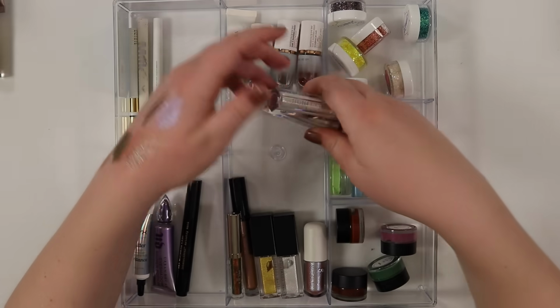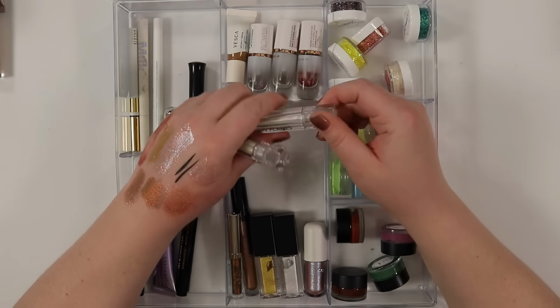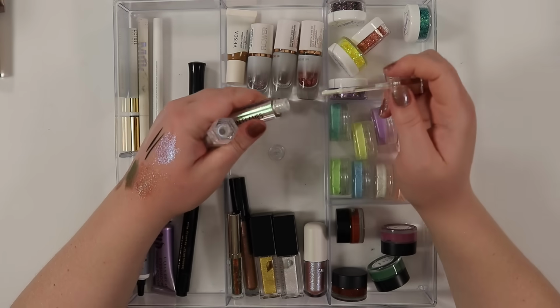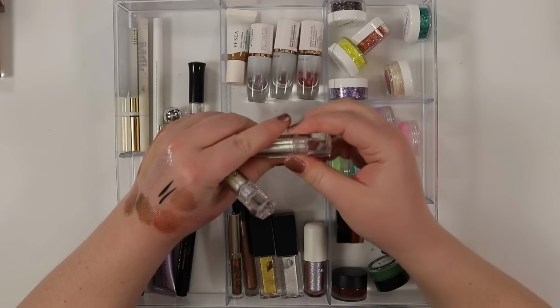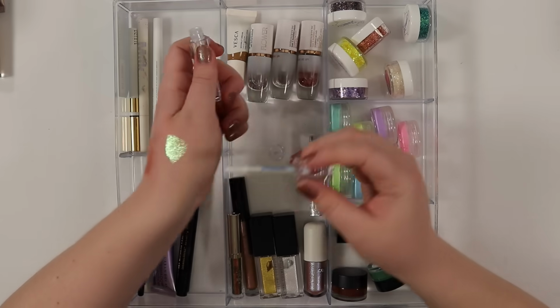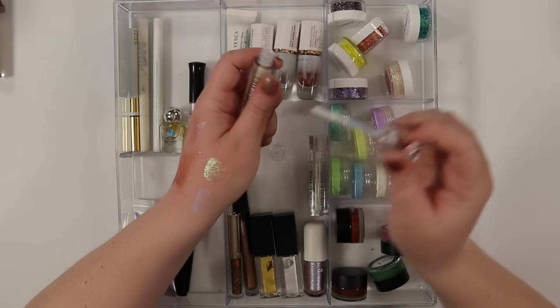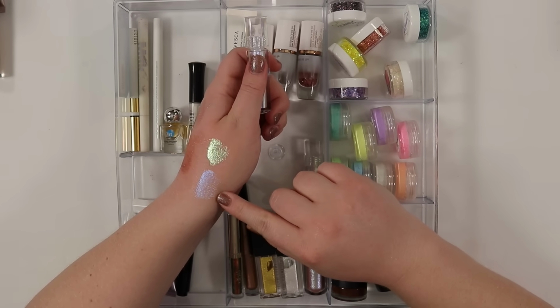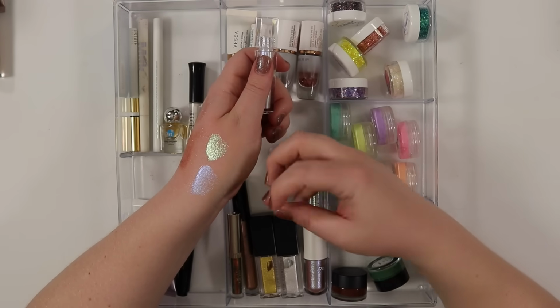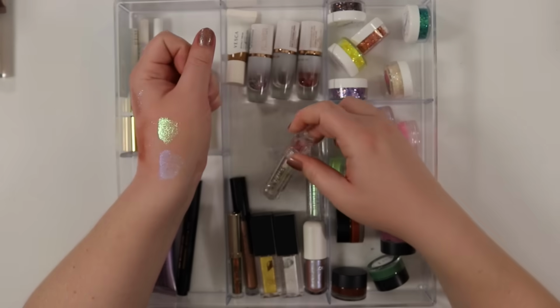And then I have these Danessa Myrics, and I'm gonna keep them even though I know the formula doesn't really work for me, because I'm wondering if there's a way. Like, how does she make them look so beautiful? Why can't I do it? I want these to work so bad. They're so pretty, especially this one. That's the shade, so you guys know, Bay. And then this one's not as shimmery, but it's more like this ethereal kind of glow going on. And this is the shade Twin Flames.